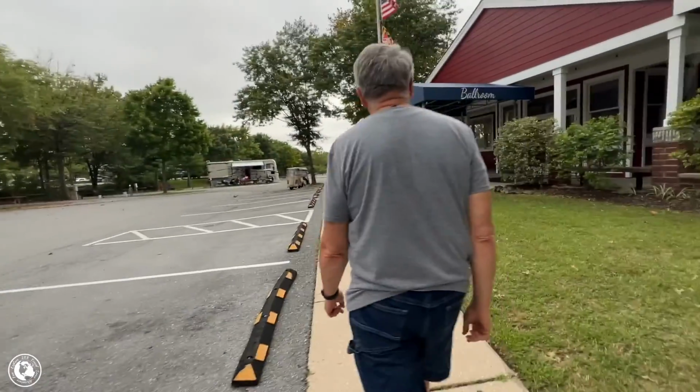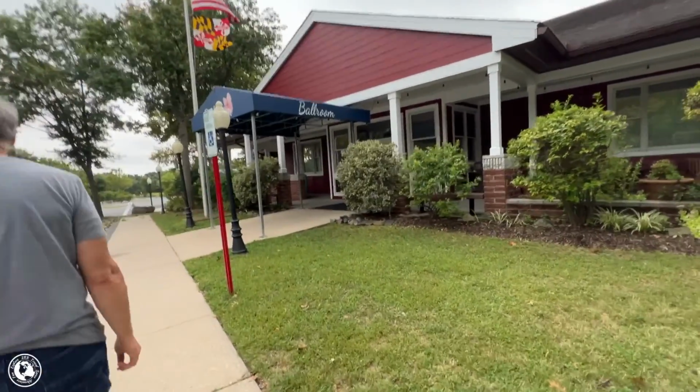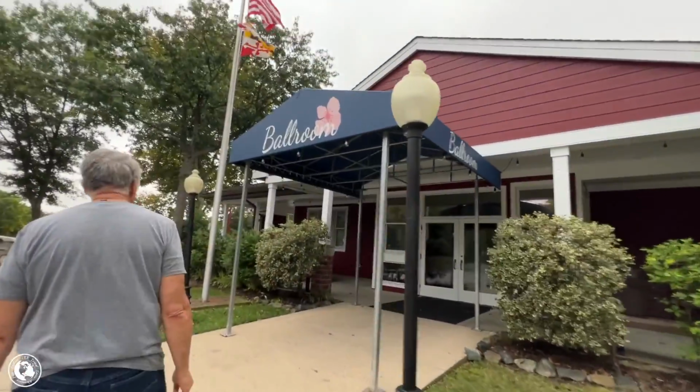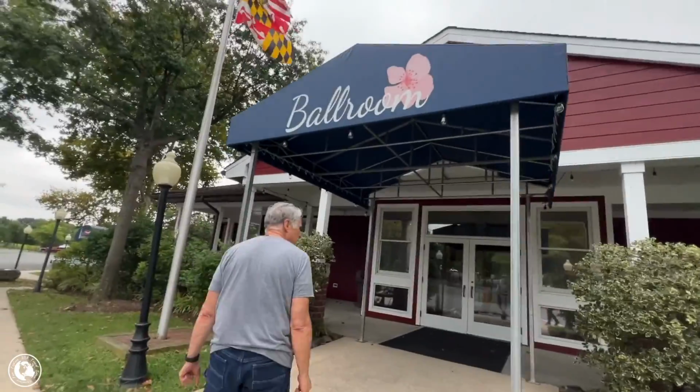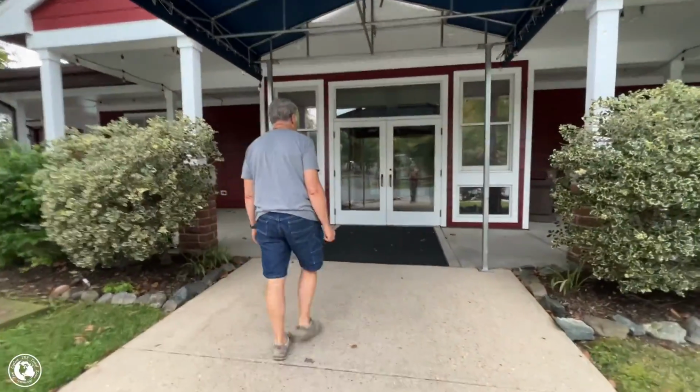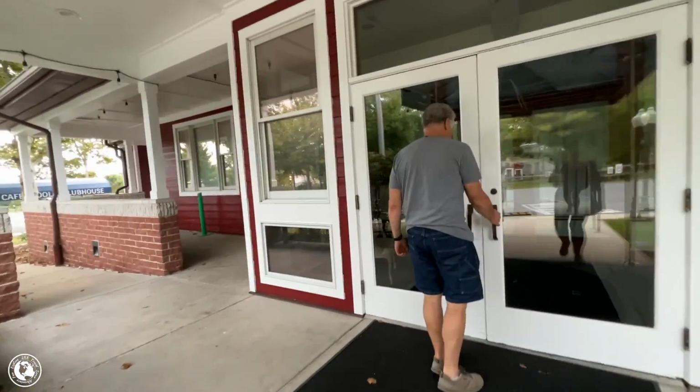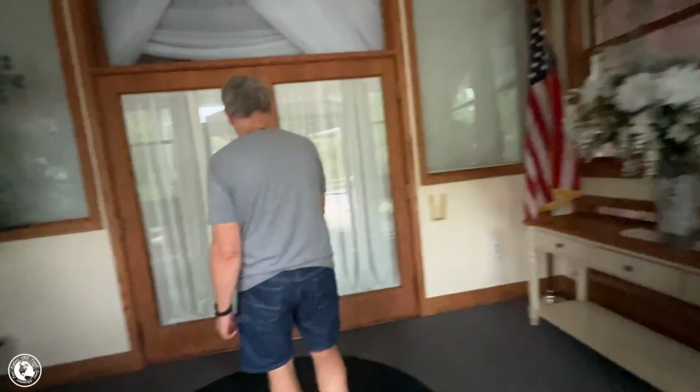So we're in Cherry Hill RV Park in College Park, Maryland. And they have some interesting amenities. One of them says it's a ballroom. Don't know if it's open or not. Let's find out. Oh, it is. At least that door is.